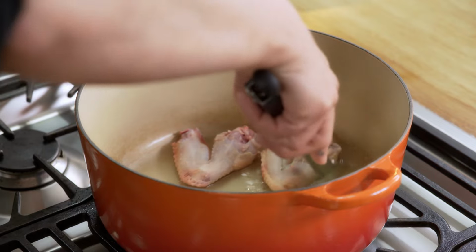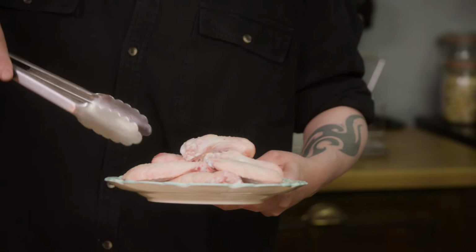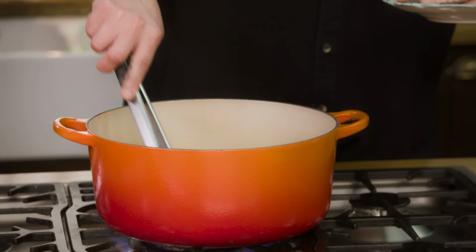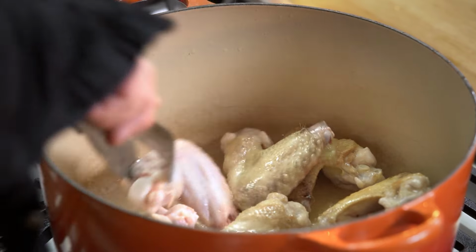Now to brown the chicken in some rice bran oil. Place them on the same side they were scalded so the skin crisps up. Right, here we go. Oh, lovely. Right, I'm going to turn them all over now. We're getting some colour and we're browning. Woohoo!